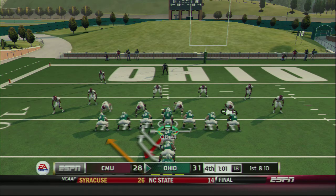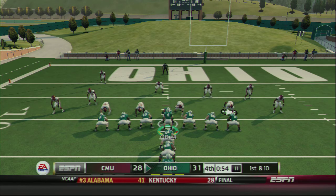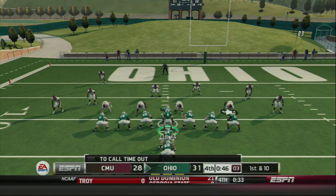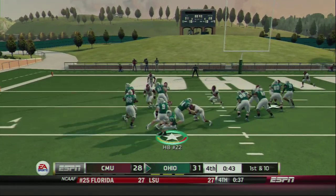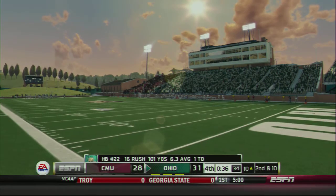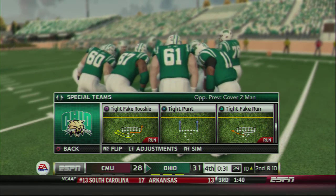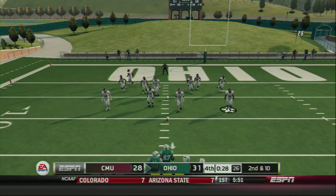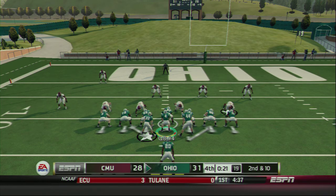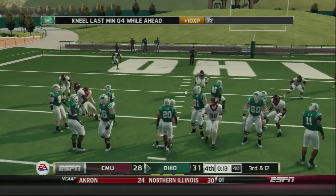Let's go! Flag 85! Flag 85! Runs it and tackled in the backfield. No gain. That makes it second and 10. We should just see the quarterback take a knee right here, winding down the rest of this clock. Blue 88. Takes a knee.